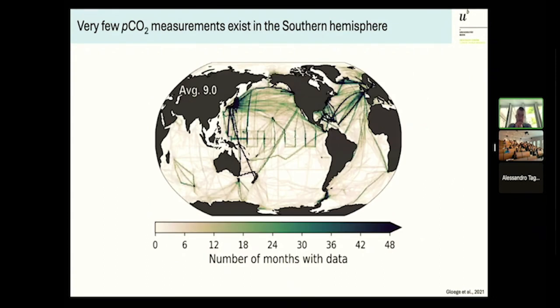So the main problem with the observation-based products that I want to focus on first is, again, the number of pCO2 measurements that we have in the Southern Hemisphere. This is a similar plot to what I showed you before, but this time it shows in color not the observed partial pressure of CO2, but the number of months that actually have data.